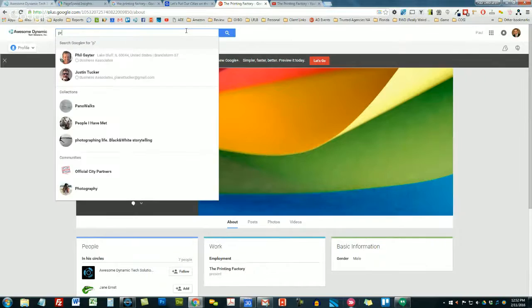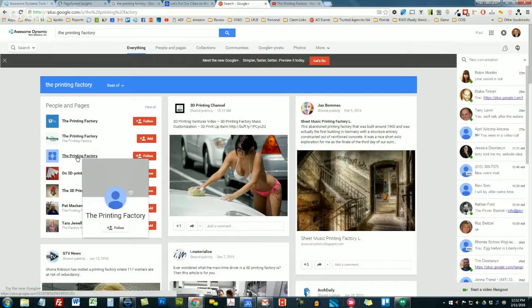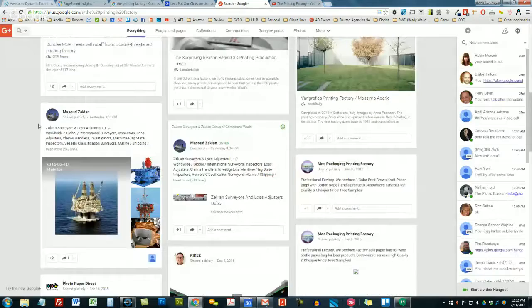the Printing Factory again. That's the one we just visited. That's definitely not yours, that looks like another business. Okay, so really, it looks like Google has the information in GYBO, but it says you're not on the map.